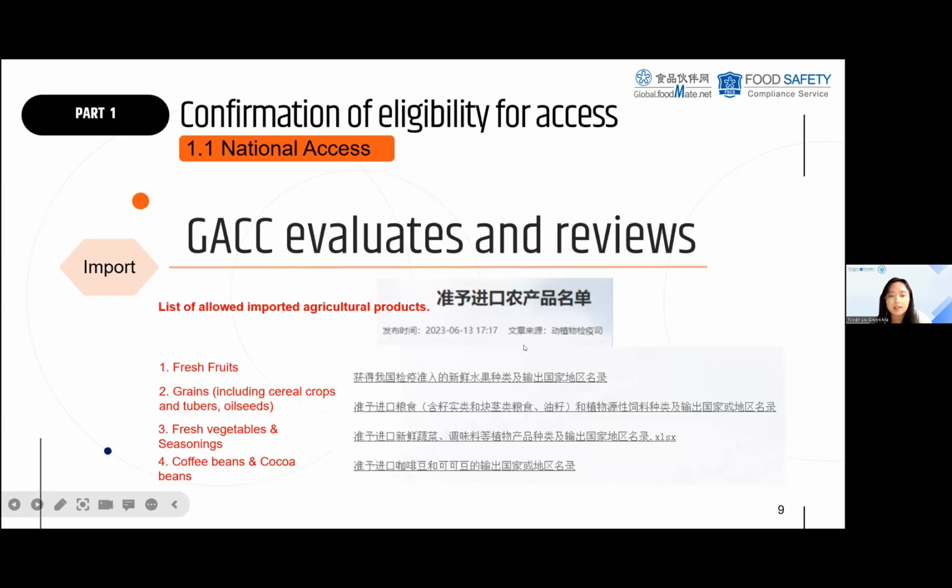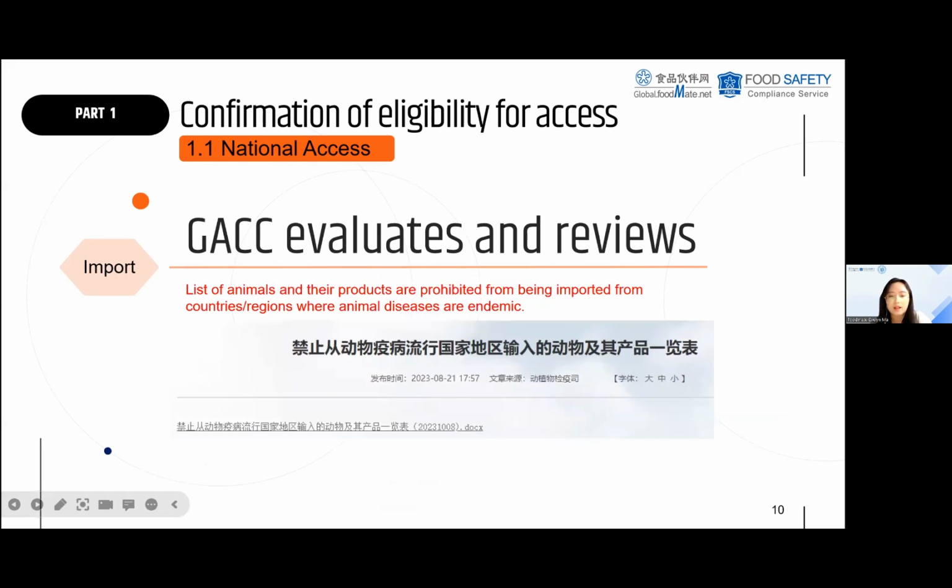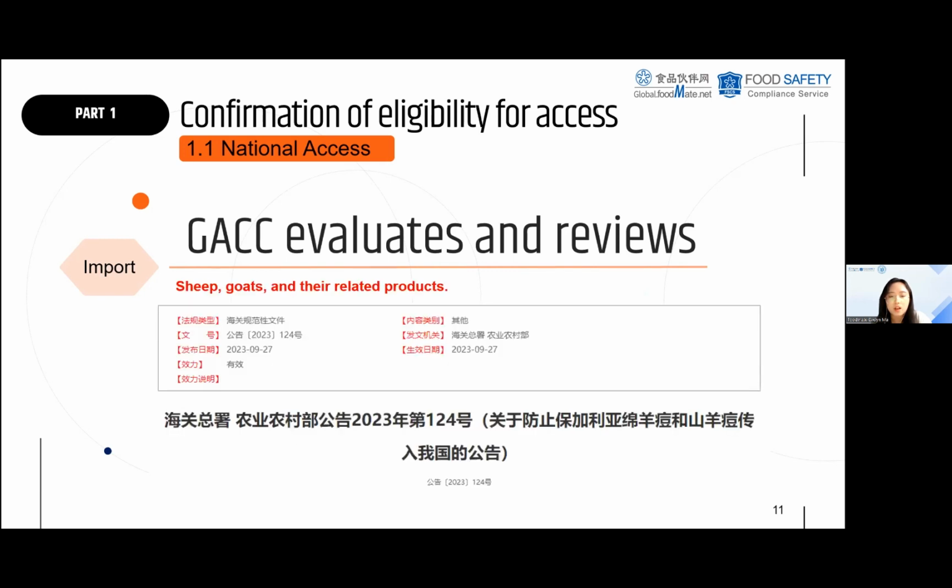If you also need to check the eligibility for importing fresh fruits, grains, fresh vegetables, plant-based seasonings, coffee beans, and cocoa beans, you'll need to query the access qualifications in the list as well. In addition, we should also pay attention to the relevant access and prohibition lists, such as the list of animals and their products prohibited from being imported from countries or regions where animal diseases are endemic. For example, due to the occurrence of sheep pox and goat pox in Bulgaria, the import of sheep, goats, and their related products from Bulgaria to China is currently prohibited.